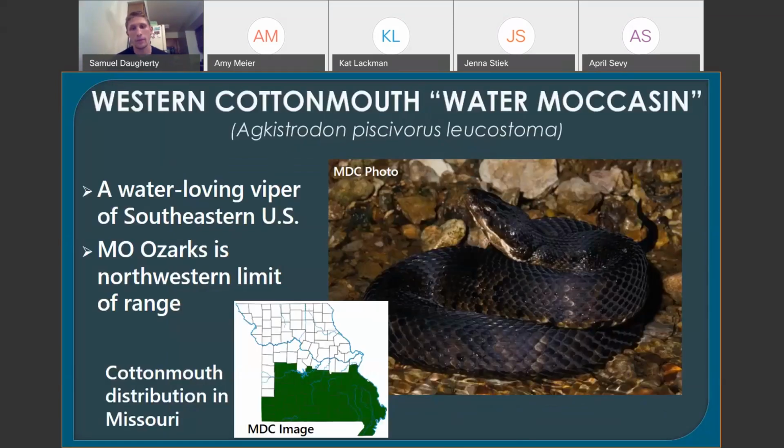All right, cottonmouth. So cottonmouth is another viper. It's closely related to copperheads, in the same genus. They can actually hybridize, at least in captivity. They're mostly a southeastern snake, more associated with the deep south, but they do actually occur in Missouri. It's kind of the northwestern extent of their distribution. It's kind of the Missouri Ozarks.